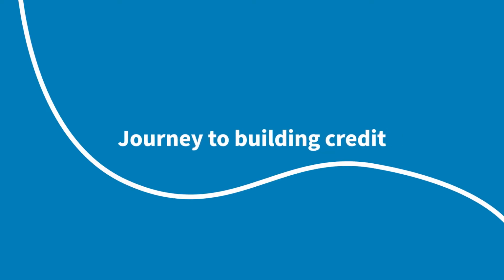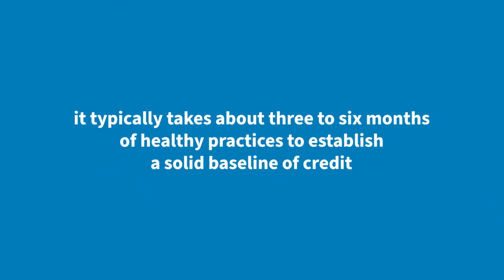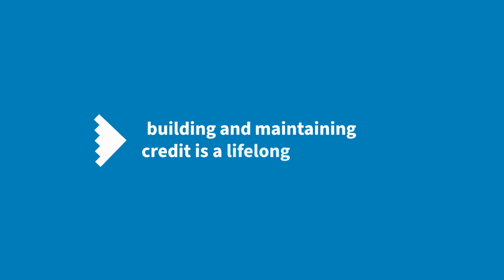While building credit is different for everyone, it typically takes about 3 to 6 months of healthy practices to establish a solid baseline of credit. Building up to an even higher score just takes time. You may start seeing positive changes as early as a few months, but most importantly, remember that building and maintaining credit is a lifelong practice.